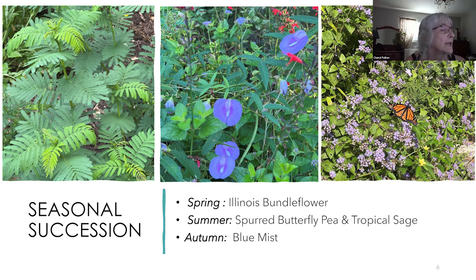These particular plants may be considered too enthusiastic for some people, and they are hesitant to use them, but you might just consider using them together. I love the fern-like foliage of the Illinois bundleflower in the spring. The fluffy white flowers are an excellent source of nectar, and the interesting seed pods are eaten by birds. In summer, the tropical sage and then spurred butterfly pea take the stage.